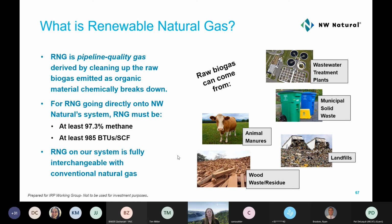The other critical point is that once RNG is in the pipeline, it is fully interchangeable with conventional gas. Just like with a variety of renewable electricity resources going into a main transmission system, at your home you're not going to know exactly how much power at a given point came from this one wind farm or this natural gas power plant. But you can look broadly and see the general collection of sources that your utility is using. That's similar with RNG, and we'll talk more about how you track the environmental benefit of a molecule or a therm of RNG. Next slide, Ryan.